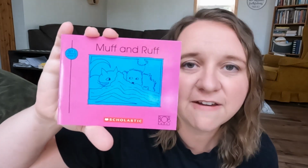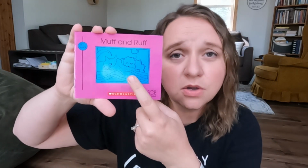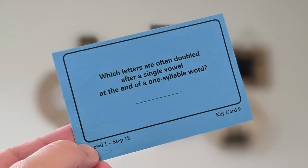But actually, just today, my son was reading Muff and Rough. There's a rule that goes along with this. Why are the F's doubled at the end? Do you know why? It's because F, L, and S are often doubled at the end of a single syllable word with a short vowel sound.